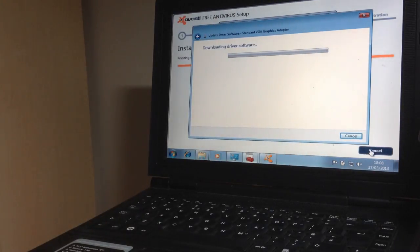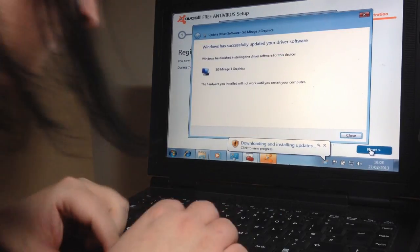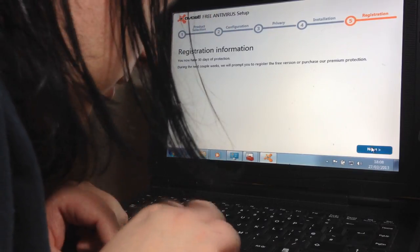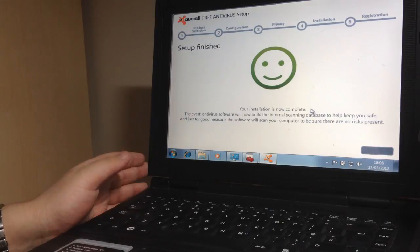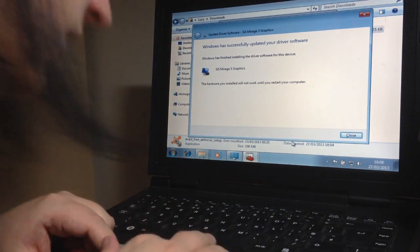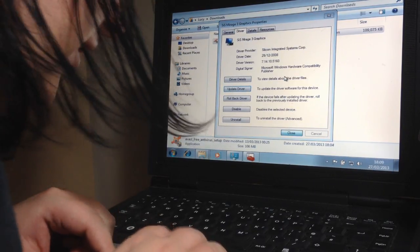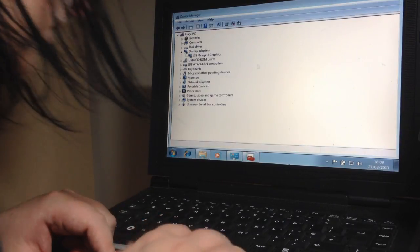Before I give this computer back to my friend, I'm going to give the screen a proper cleaning, because I'm just nice like that. So now it's installing the driver software. Windows has finished installing. It will not work until you've restarted the computer. Well, that's okay. What we're going to do is set this up and then we'll restart the machine. And as soon as we've done that, I can enable Avast. Actually, I think it might be an idea to restart first before registering Avast, because it prefers to have a high-res display.